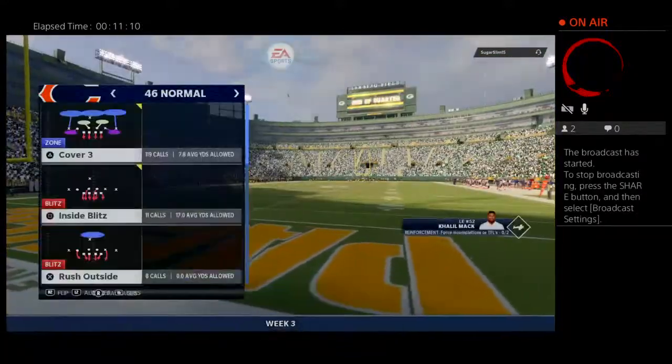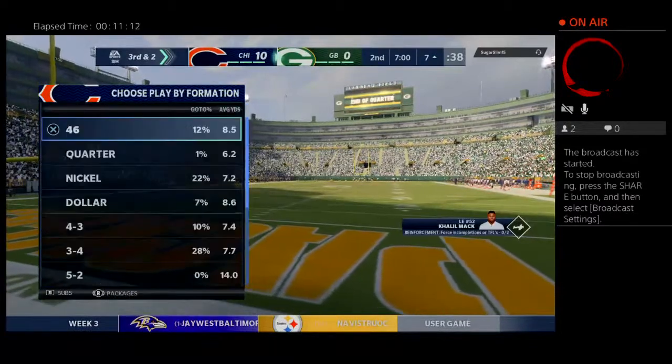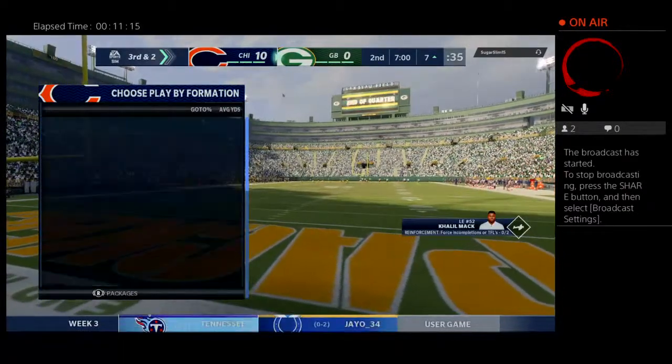10-0 the score after 1 on EA Sports. 10, Packers nothing.